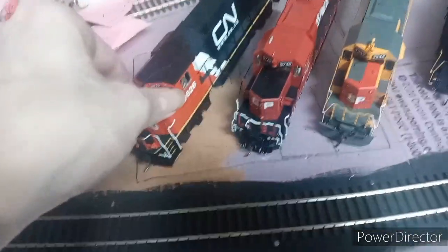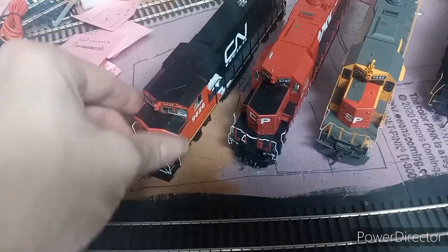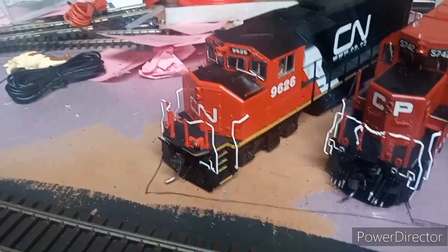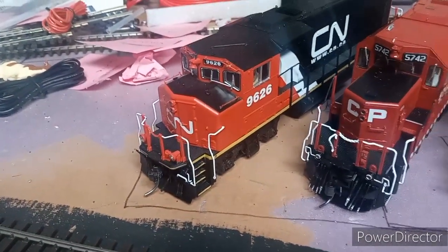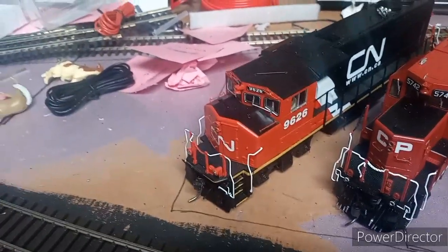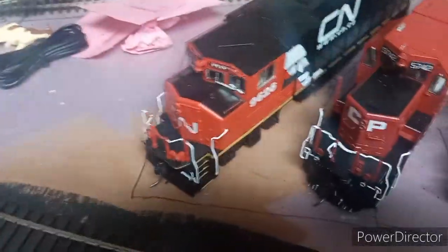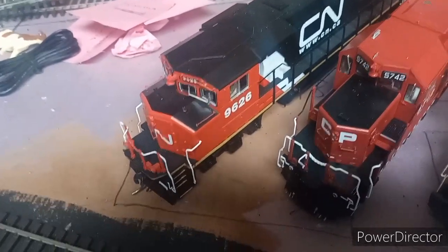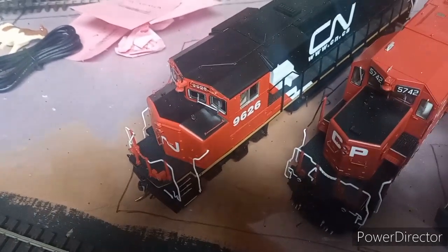But this is Canadian National 9626. This is an Atlas Gold Series with the Locosound version 5 decoder. That is a GB40-2 LW. It is the only GB40 series I have. I am going to be getting 2 more in February, if they're still in stock in February. Hopefully they will be. They should be.